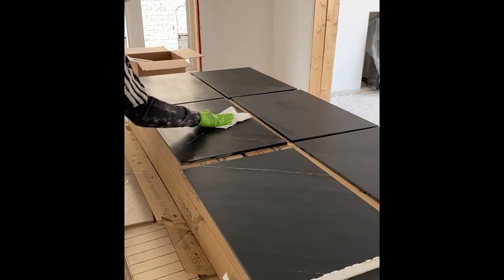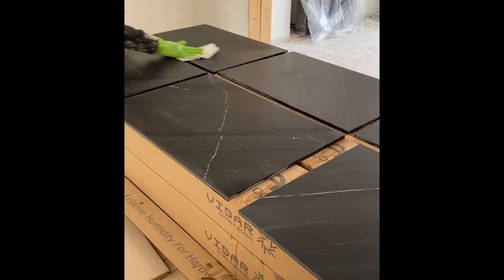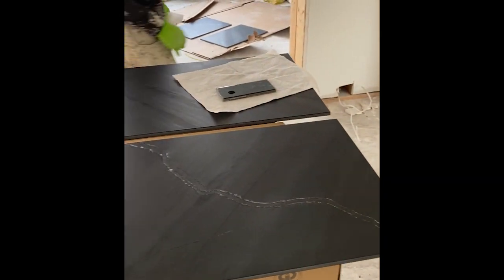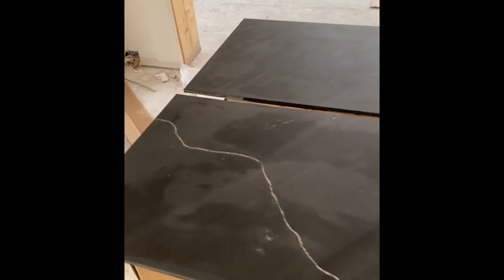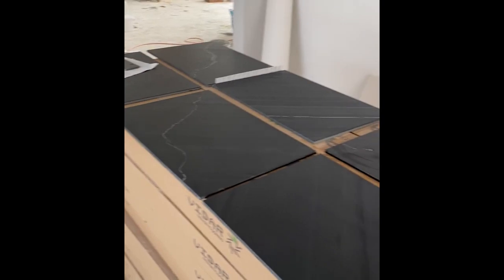Okay, so right now, these are going to be our powder room tiles here. And these are natural slate, so we need to seal them before we lay them so we don't get the tiles dirty or stained. So just sealing them right now. I think they're looking really awesome. Got to dry over here. This one looks pretty dry. I think it's going to look real sharp once it's installed. Pretty stoked about it. Love it.